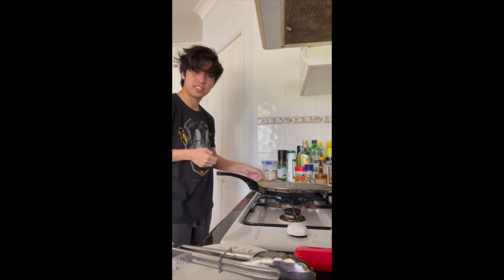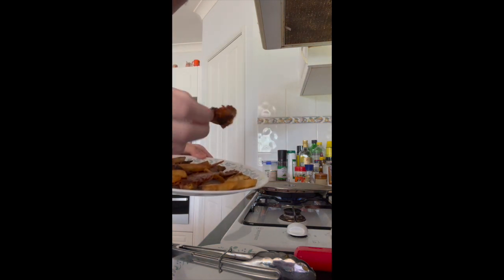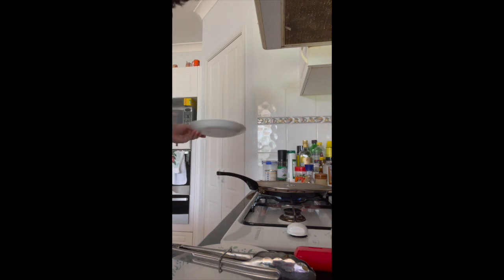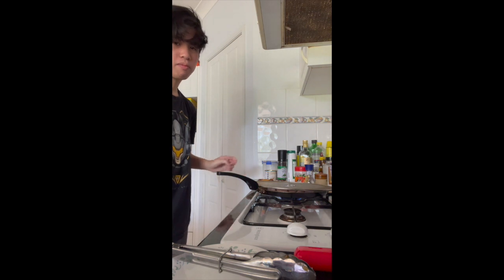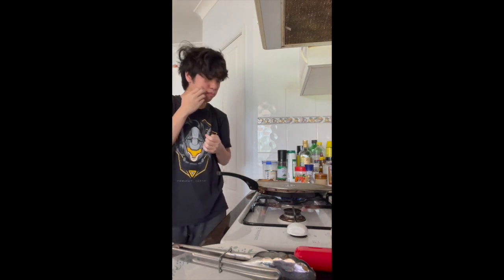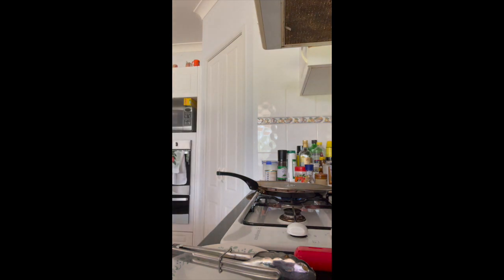Anyways, let's try this first. See how this tastes. Little chicken piece right here. It looks like quite burnt. Definitely massively overcooked. Mmm. It tastes absolutely hard. Oh my god. I think that should have been air fried.